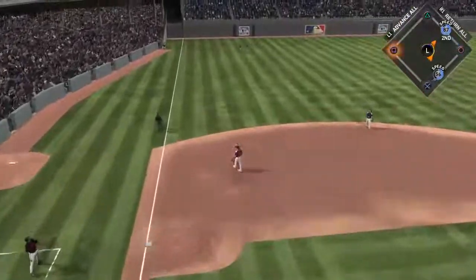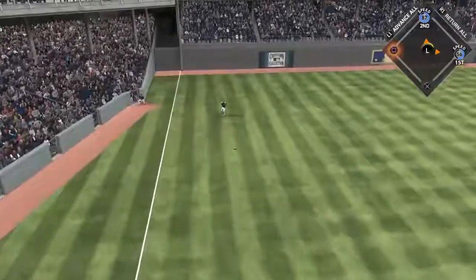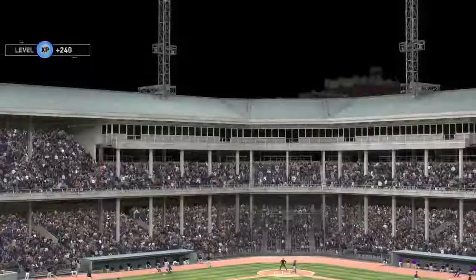Skied in the air to straightaway left. Pollock has a read on it. He makes the play, and that'll end the inning.